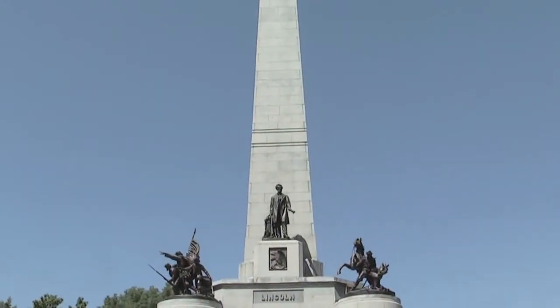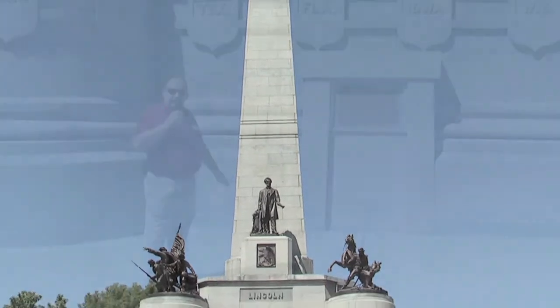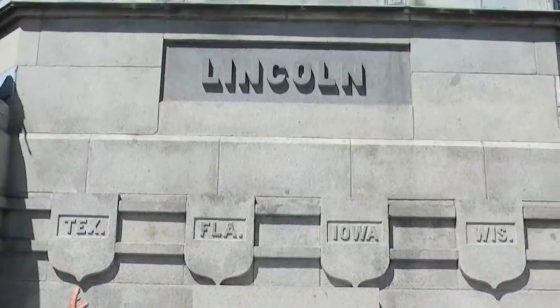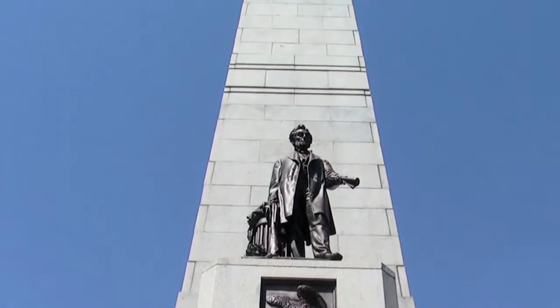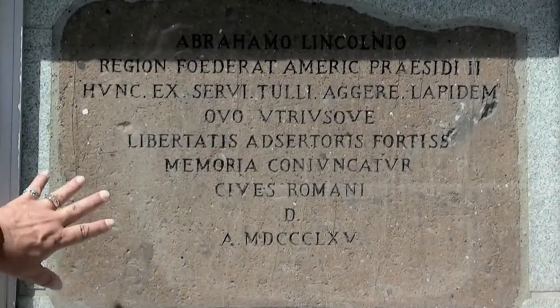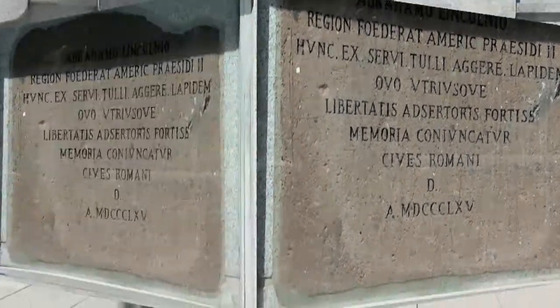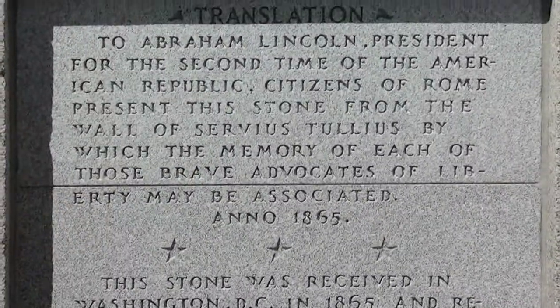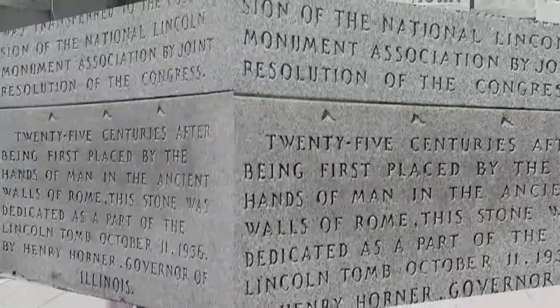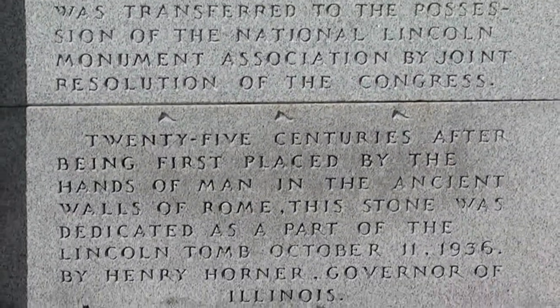The Servius Tullius stone used to be the doorway when the public had access to the obelisk. You could go inside to the spiral staircase. Servius Tullius was an early king of Rome, and the Roman citizens felt that he was similar to Mr. Lincoln and he had freed the slaves. They sent this 2,500-year-old part of the wall around ancient Rome, and then unfortunately later on there was another coincidence. Servius Tullius was also assassinated.